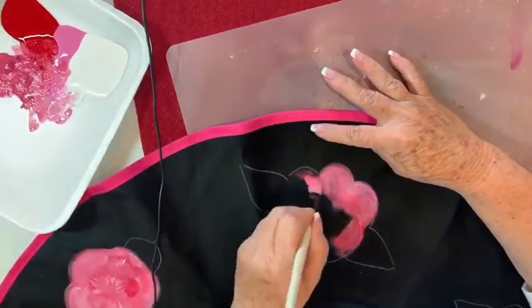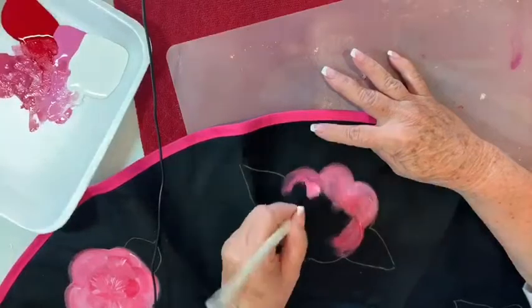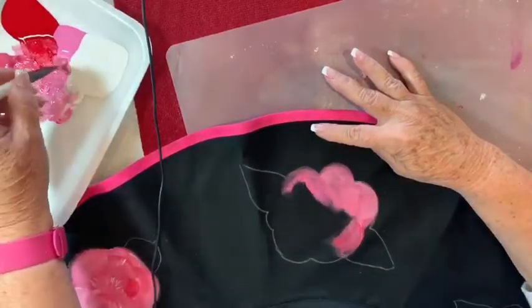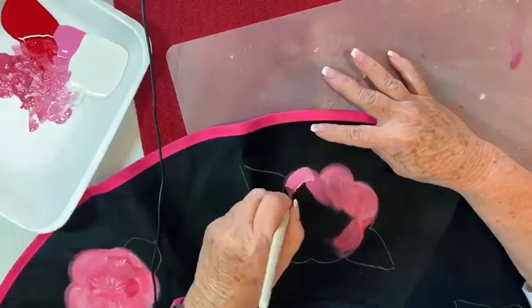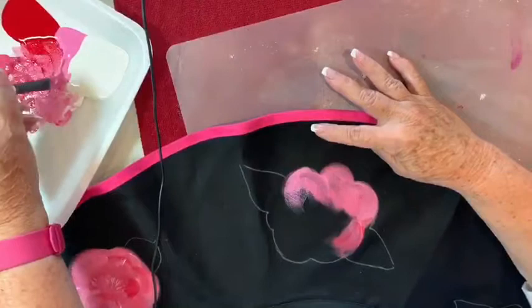But the other colors do kind of make it look good, because if you look at a flower, it's not one color. It looks like it, but it's not. It could look like it, but it's probably not.